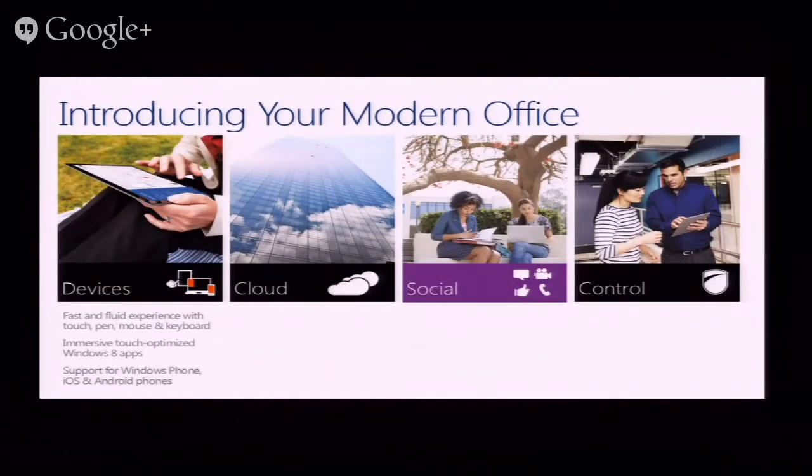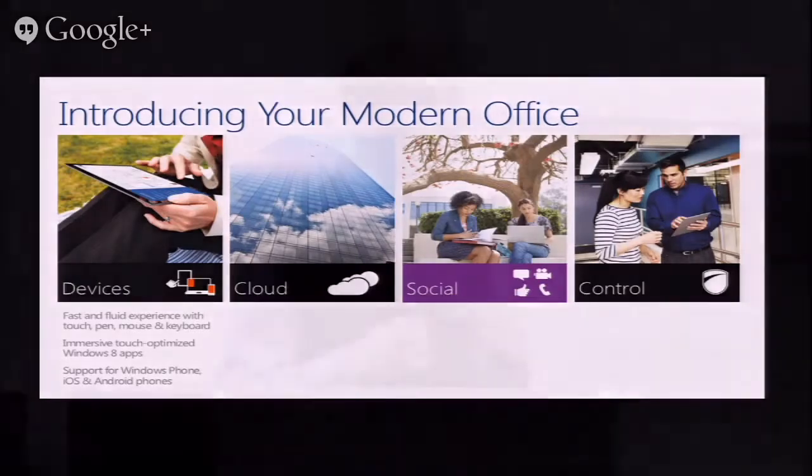So we introduce as the modern office devices, cloud, social, and control. And so when we speak devices, we're talking about symmetry. Symmetry means for us, you can start in your office with your desktop using the documents and the tools that you use. It means you can go down the hallway to your business meeting carrying your tablet and still be able to access the same information. It means you can go home without taking your tablet or your desktop, and access the same documents and information that you were able to access at work.